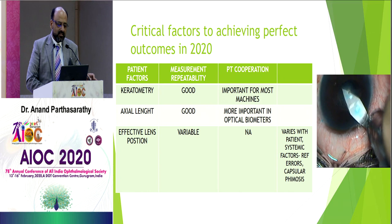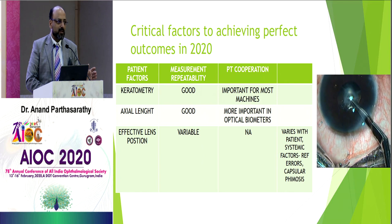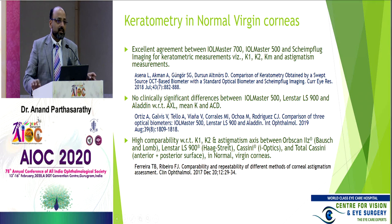Keratometry and axial length, in terms of patient cooperation, are probably more important for optical biometers than for the standard biometers. In terms of keratometry measurement, which is important in what I call normal virgin corneas, there is fairly good agreement between IOLMaster, IOL 500, 700, even Scheimpflug imaging, which is considered the gold standard for keratometric measurements, vis-a-vis the prominent measurements of K1, K2, the mean K, and astigmatic measurements.